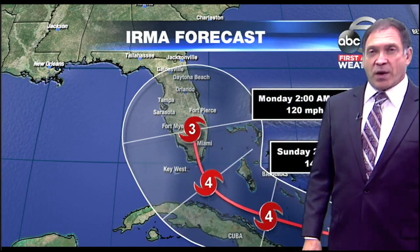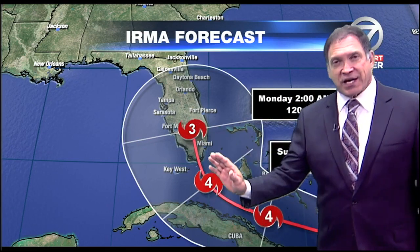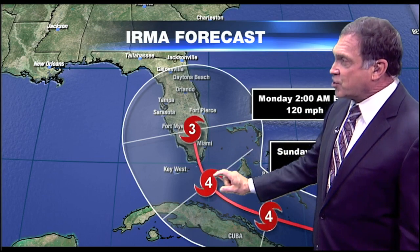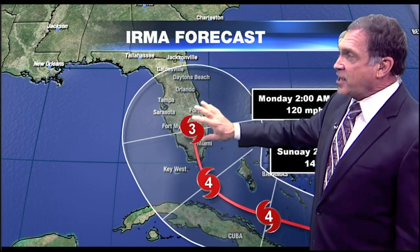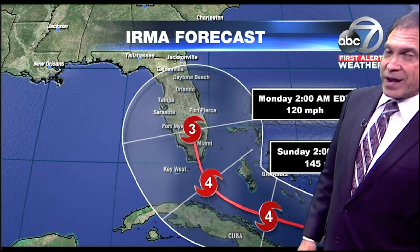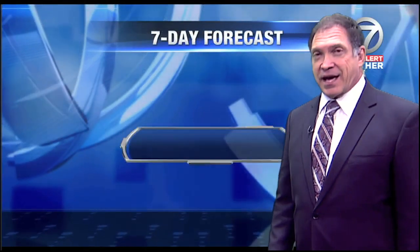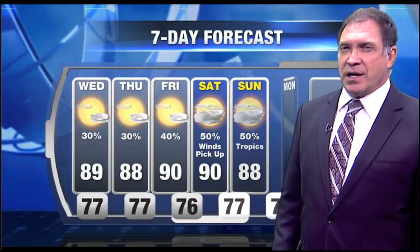So we'll just wait and watch and track this storm. Because of its angle of approach on the state of Florida, any little shift in the position down here makes a huge difference in its position up here. We've been talking about that all week, and that's one of the reasons this storm is a tough one to forecast that far out. All storms are, but this one in particular.